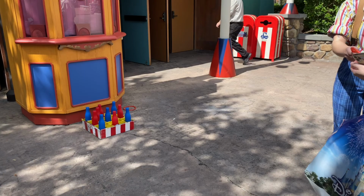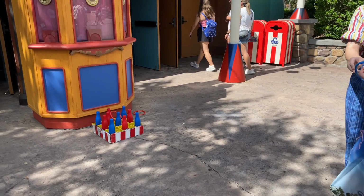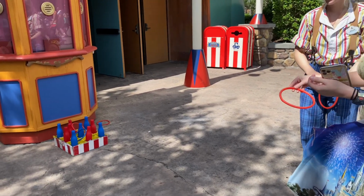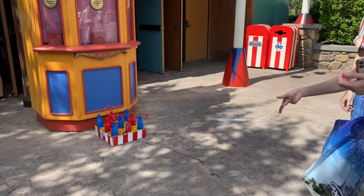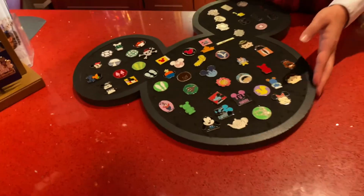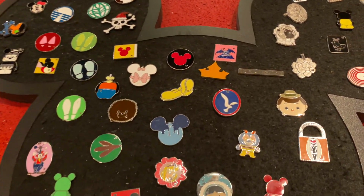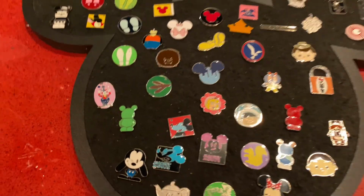All right. Close, close. Starting off strong. Almost got it. Oh, nope. So close. Ah, nice. That's nice. Good try. Okay. One more. Oh, that's halfway. Thank you. And here is their pin board for Big Top Souvenirs. I just traded that one away. I know, there's a lot of awesome pins on there.